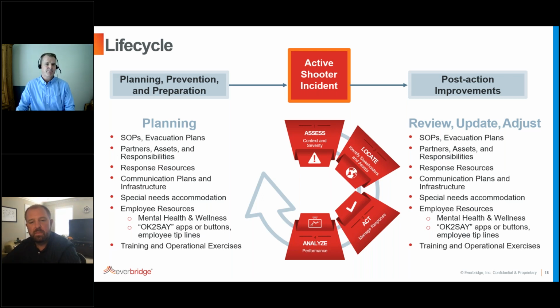If you haven't, it's probably time to take a look at those. We need to understand our partners, the assets that we have at our disposal for response, as well as know who is responsible for those assets. We need to know additional response resources. We need to make sure we have communication plans. We need to accommodate people who may not be mobile or have other physical needs or emotional needs that we need to take special care of in an active shooter situation.